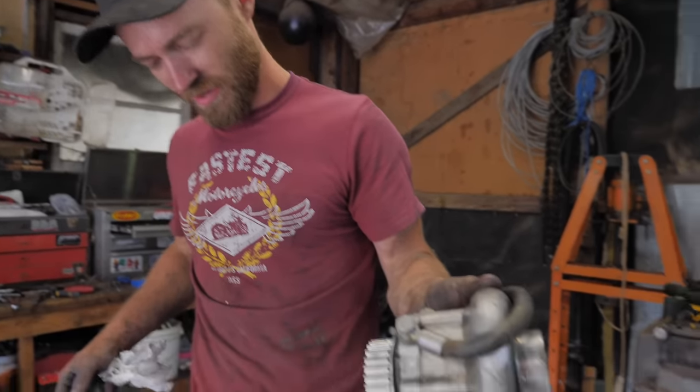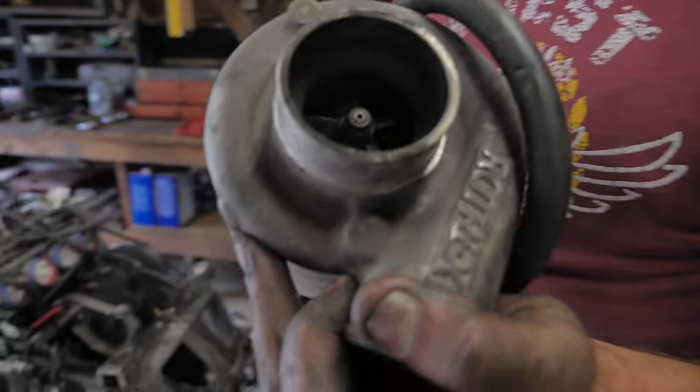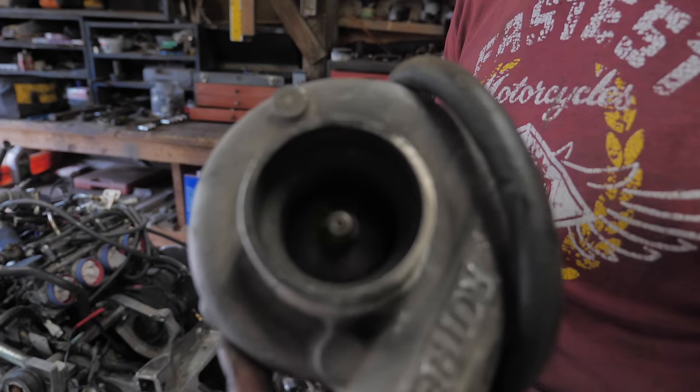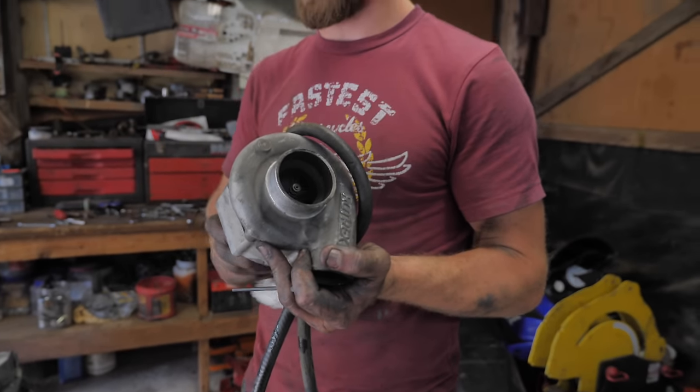Cutest little supercharger I've ever seen. So cool. Wow, I can actually feel it blowing air on my hand, just from that. That's how much gear reduction is in there.